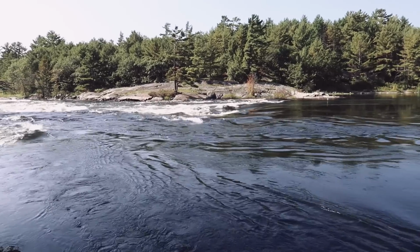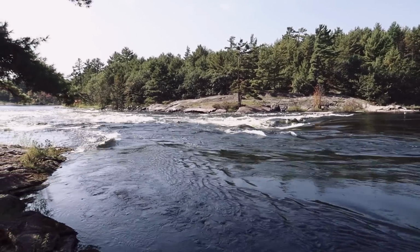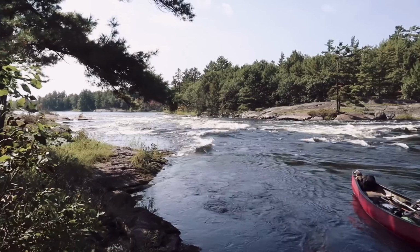Now, some people turn their nose up at lining, they don't enjoy doing it, but for me, it's part and parcel of the skill set that you need to travel in places like this.